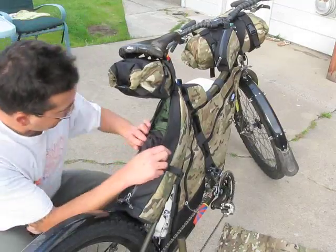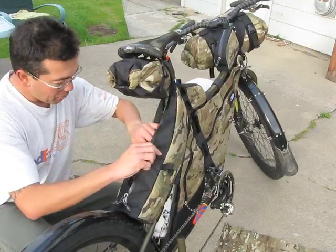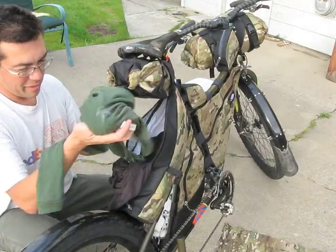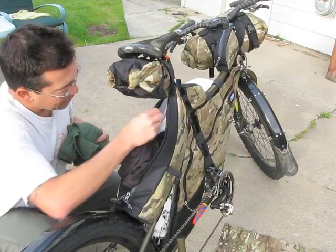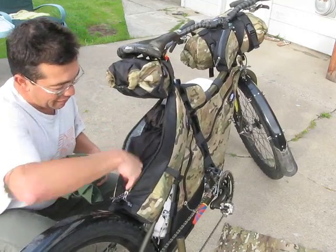So this bag here, I don't know if you want to call it a seat stay bag, got me. It's a mondo huge bag, so again, this is wool. It doesn't really compress down that much. One set of clothes and a pair of wool socks. I mean, it's a huge space.